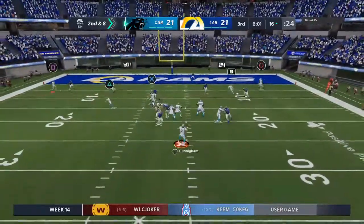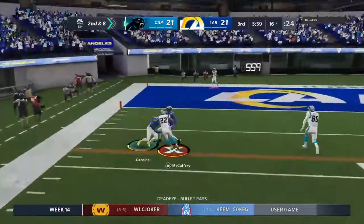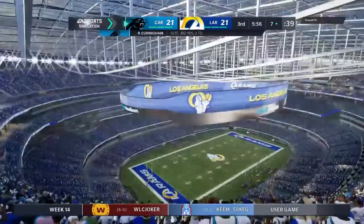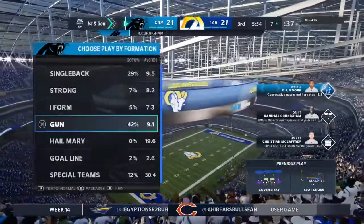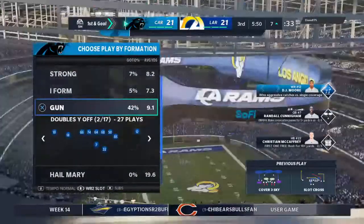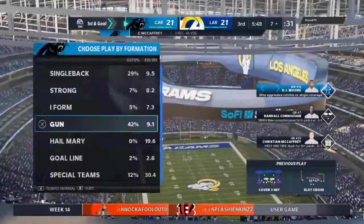Here's 2nd and 8. Gets this to his running back. It's Christian McCaffrey, and the Panthers are going to have a 1st and goal as he'll be taken down at the 7-yard line. 9 yards on the play there, and it'll set him up 1st and goal.